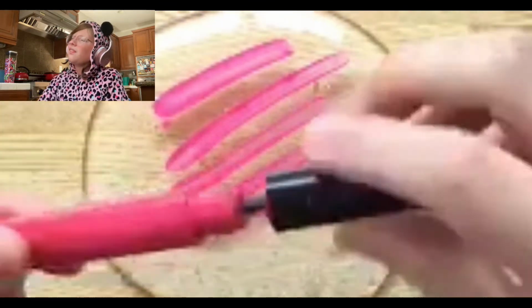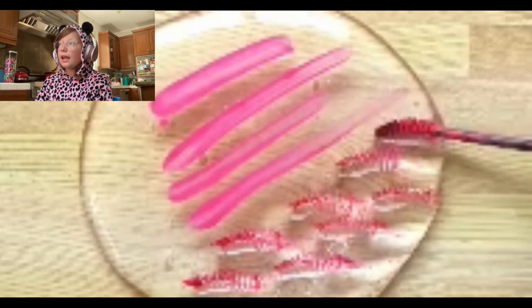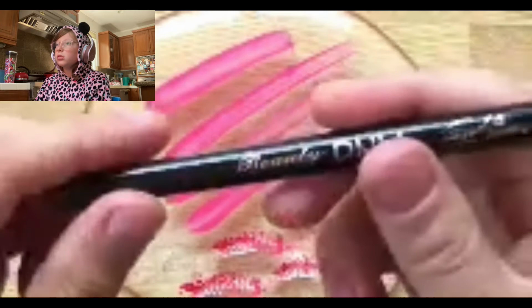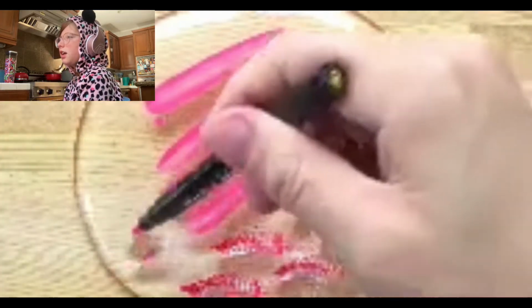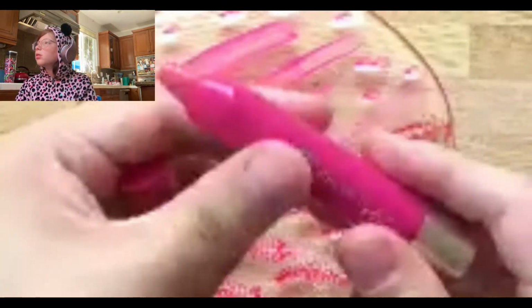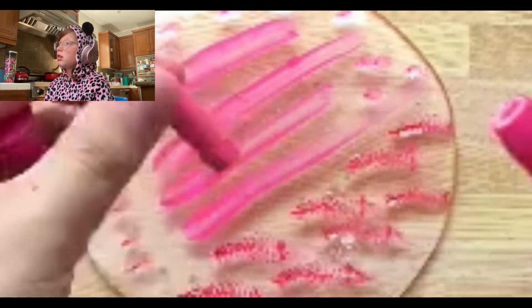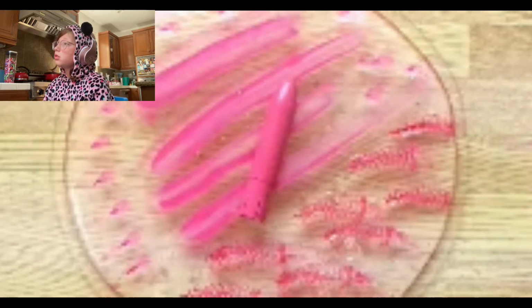Did you have to use nail polish? Okay, that looks like the nail polish dried. That's not good. You don't want the nail polish to dry in the slime. Probably shouldn't. Oh my gosh, but that sound. Oh, you're gonna use the entire thing. Oh my god.